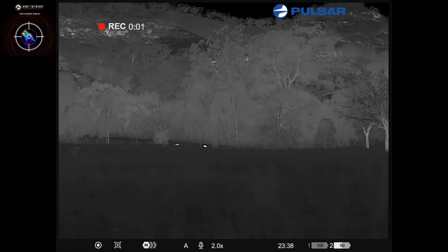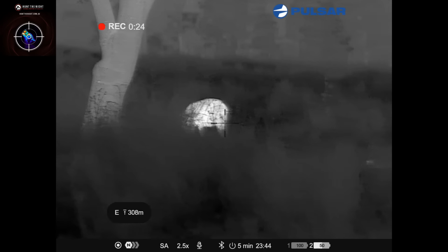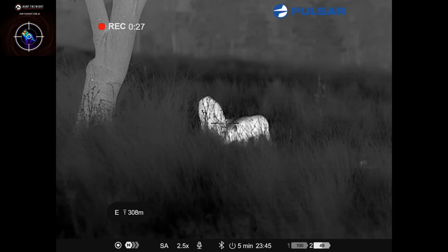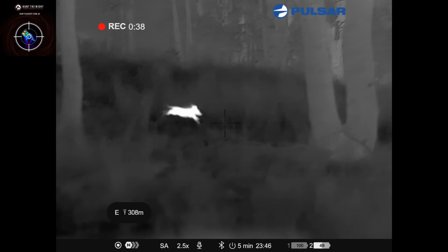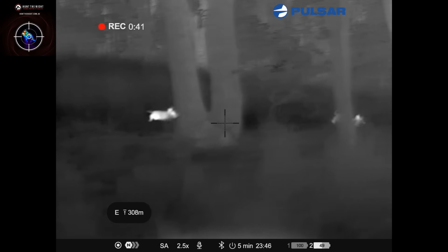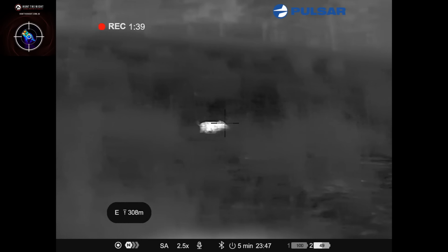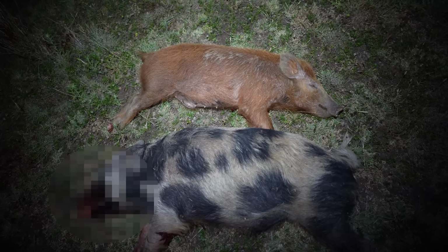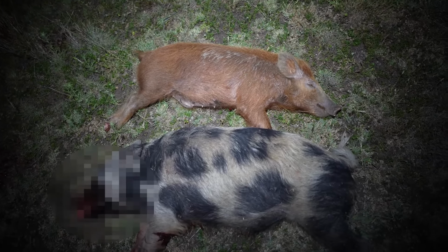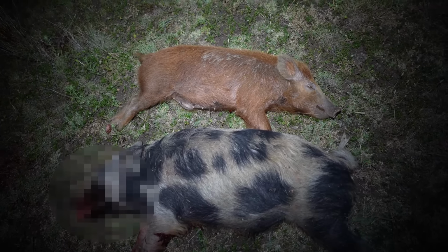That's what we're looking for. Full disclosure, I can't tell what colour these pigs are in the thermal. They're just heat, and I use white hot. But I think I shot the ringer first, so yeah, was that discrimination? I don't know.